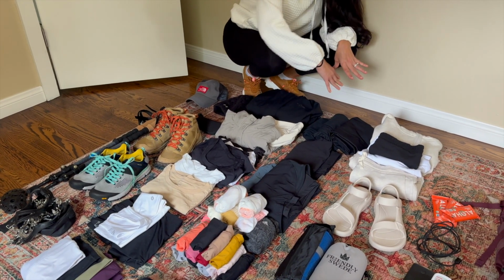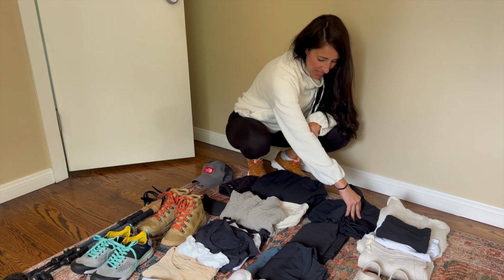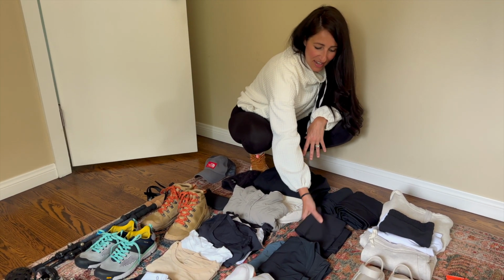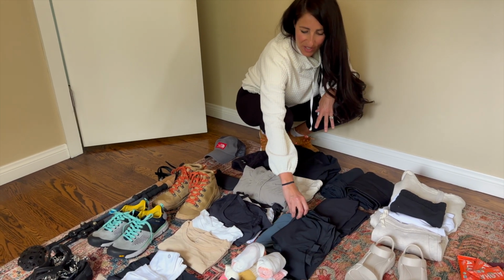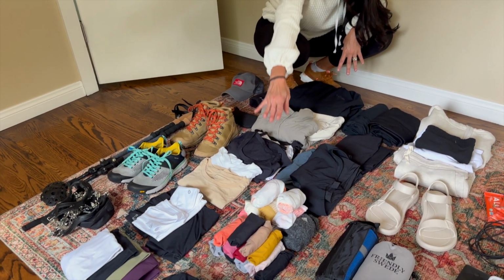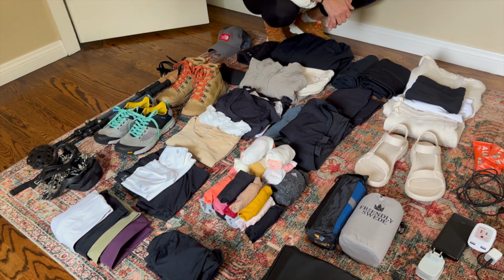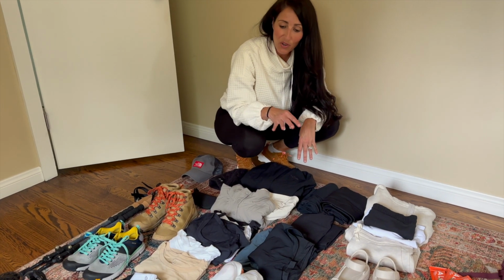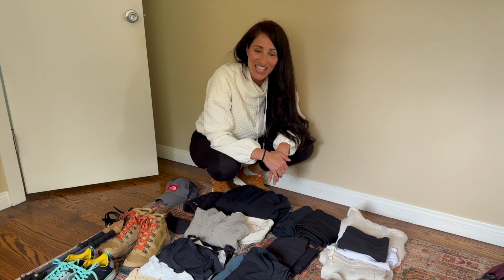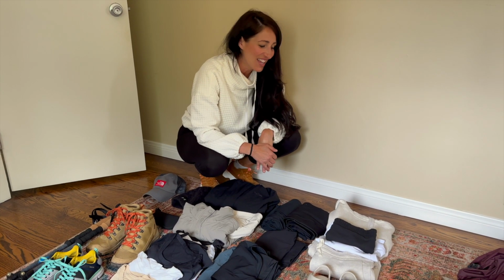I've got the bottom half of me here, 3 pairs of yoga pants, a mid-length pair of yoga pants, 2 pairs of shorts, a bunch of socks, a bunch of underwear, and a bathing suit. On our day off, we have access to a spa across from our hotel, so I'm pretty sure we're going to be taking advantage of the jacuzzi over there to give our muscles a rest.